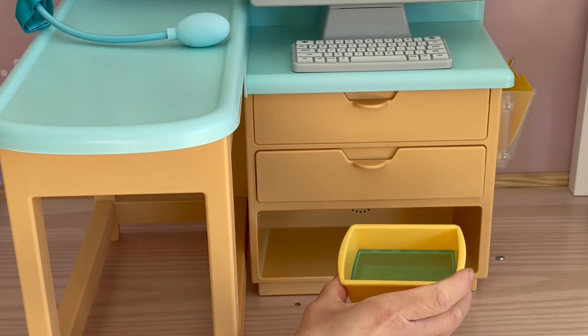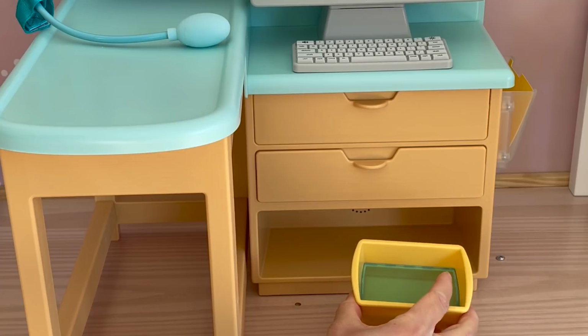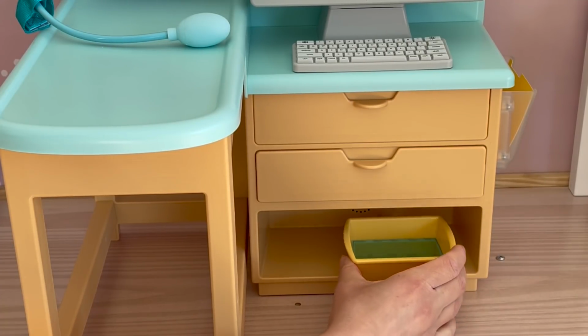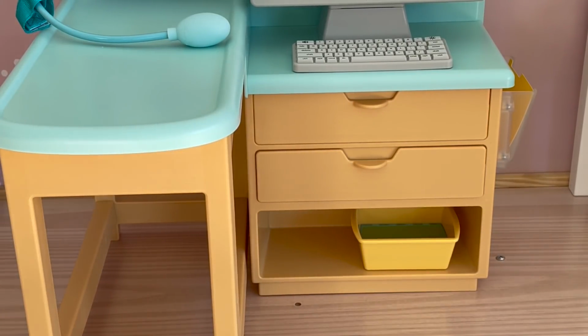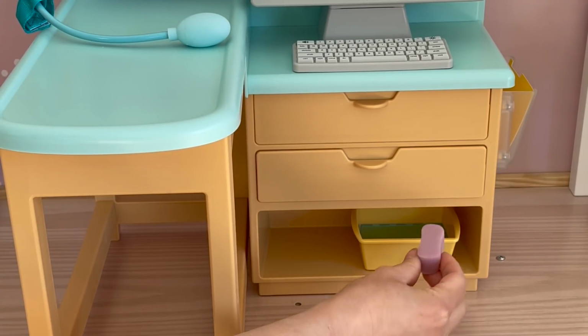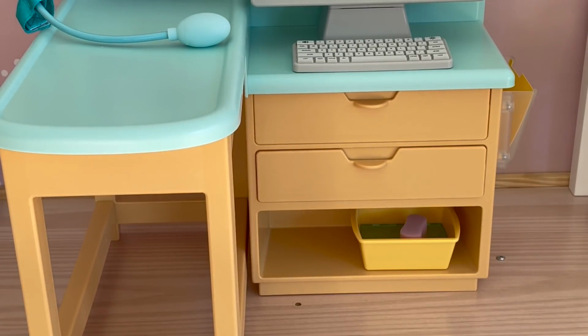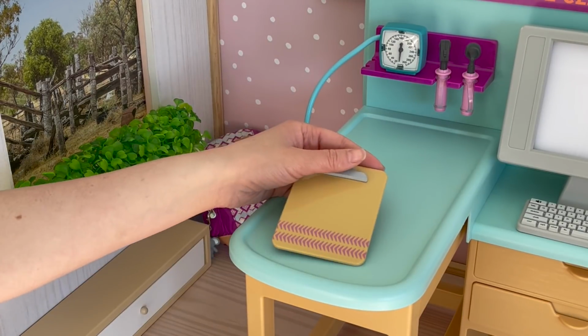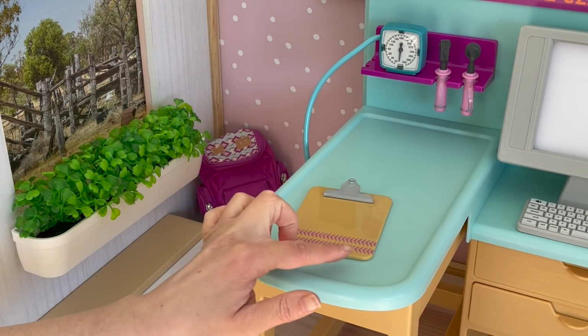So first off, we have the basin. I do love the detail of this item. There's some plastic detail over the top here to make it look like there's water in the set. And the basin is a bright yellow color. And then we also have the sponge as well. It's made out of a classic sponge material and it's a pink purple color, and that can go right over there on the basin. So over by the back of the exam table, we're just going to be placing down this clipboard over here. I do love the detail and design in the front.